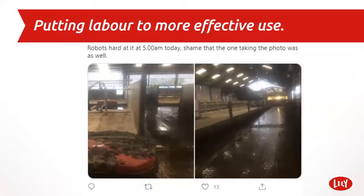Moving on to putting labour to more effective use. This is actually a tweet from one of our farmers who has 2 Collectors, and it says, "Robots hard at it at 5 AM today. Shame the one that's taken the photo was as well." So it just shows if you've got Collectors doing the cubicles and the areas that the cows aren't in, you can have that labour source in the milking parlour or feeding the cows. You don't have to have someone on the tractor and milking the cows as well. So I think it's a more effective use.